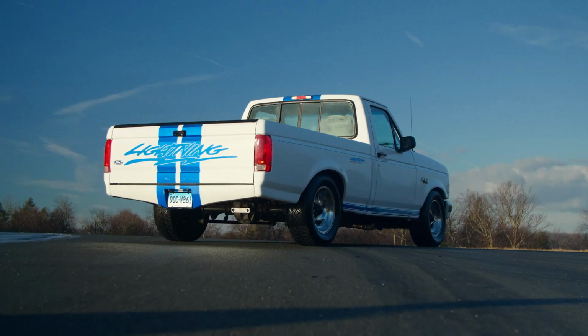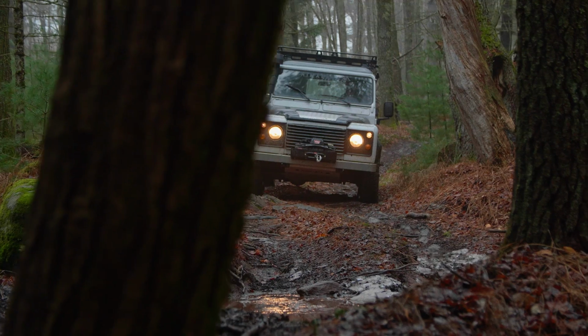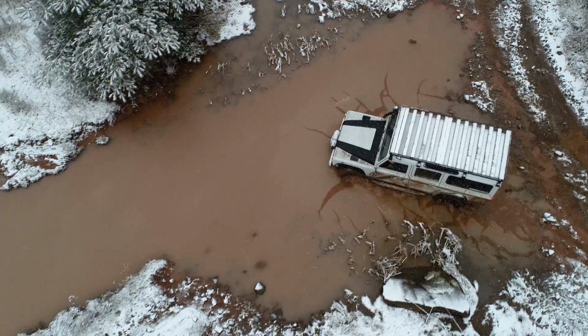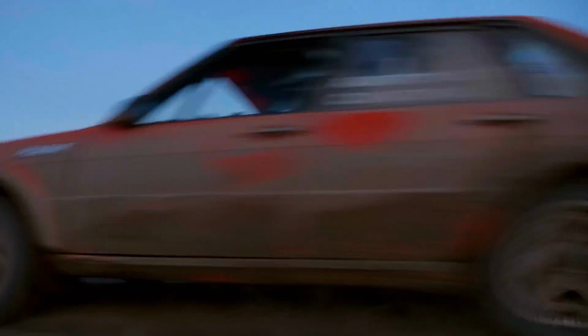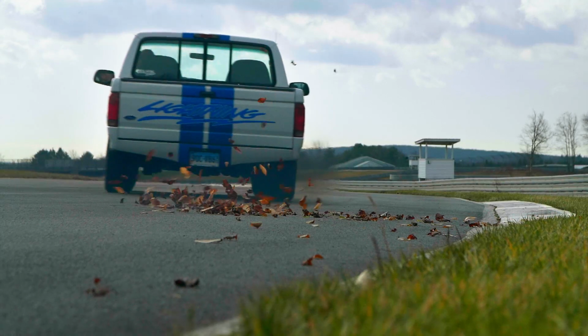Everyone has their favorite car generation. Mine is the 80s and 90s. But I'm not here to observe a museum piece. I put cars in their element. I'm Ryan Symancek, and this is RadVentures.